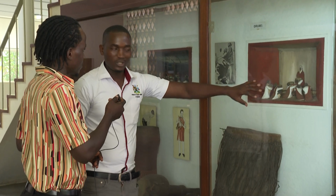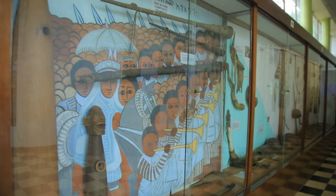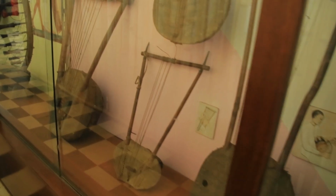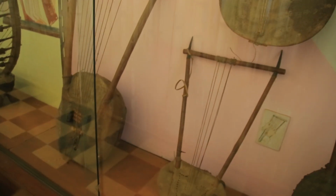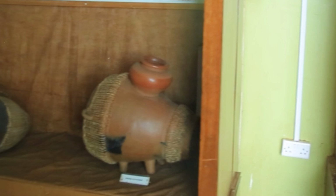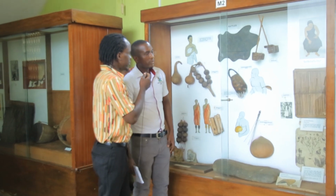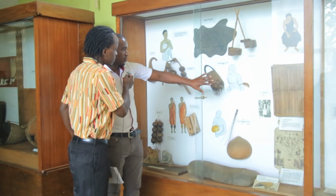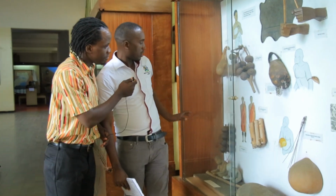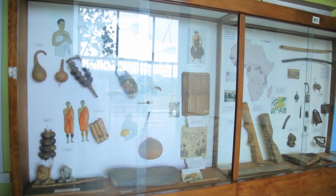This is a music section. It displays different traditional musical instruments used by different tribes. So I'm seeing Uganda drums. We are looking at drums used by different tribes. This is a unique drum made by the Goose people. A person drumming this would at the same time be taking local beer using a straw. Uganda is rich in history. These are also different tools and instruments used by different tribes. We have rattles, which are worn around the legs while dancing, especially in these traditional dances.